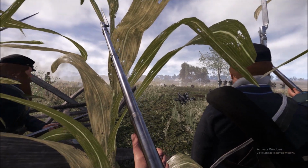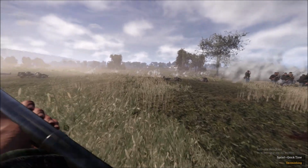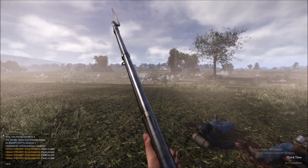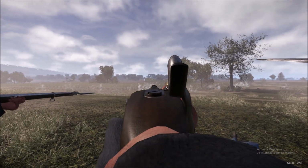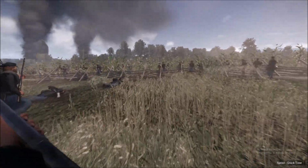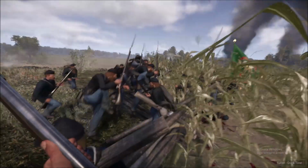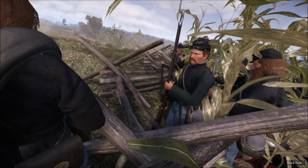Alright, and then same thing, go back up to where we were before, run right up, take your shot, and then run right back. We're still gonna volley, so on the line right there. On the line. Take aim immediately, prepare, and fire. Back to the corn. If you miss the volley, wait for the next one. Back to the corn. Gotta get your load. Please get out of the way.